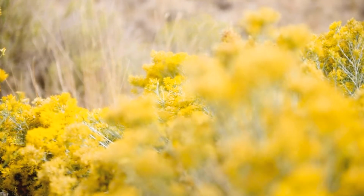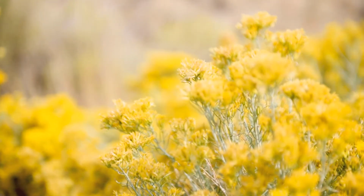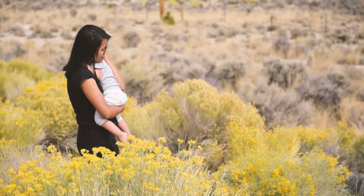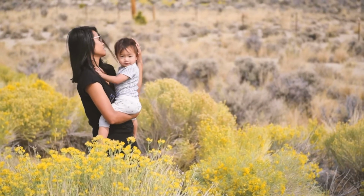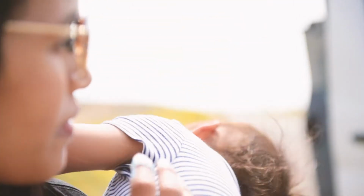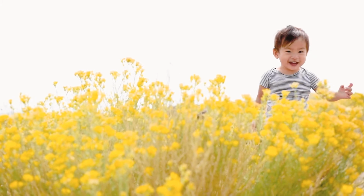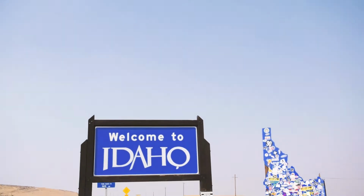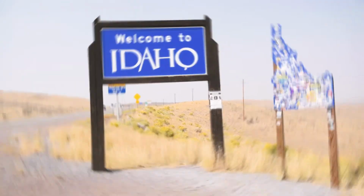We are on the road again, getting closer to our final destination. We cruise through endless miles of wildflower, even stopping to get a few photo ops. Idaho welcomes us with open arms.